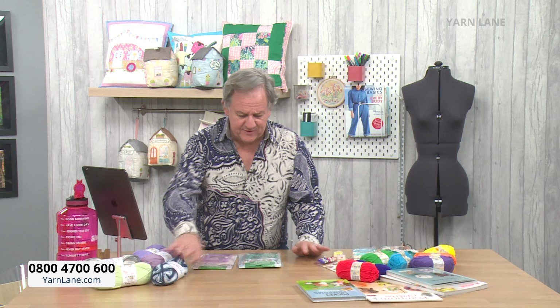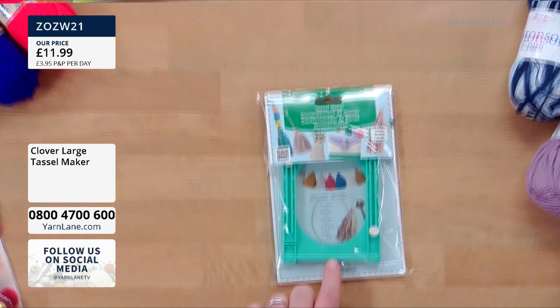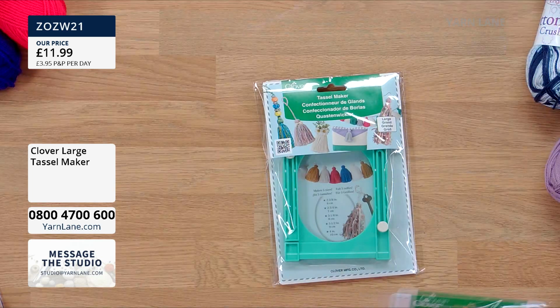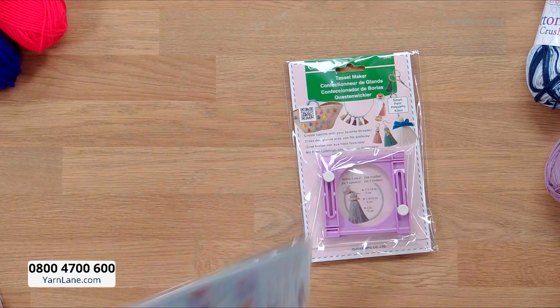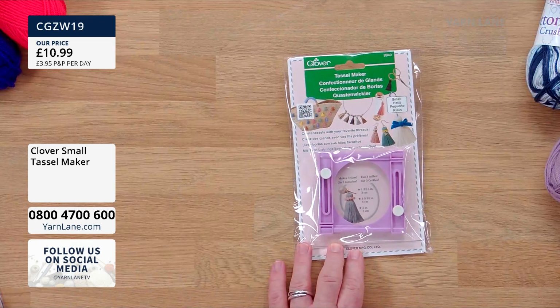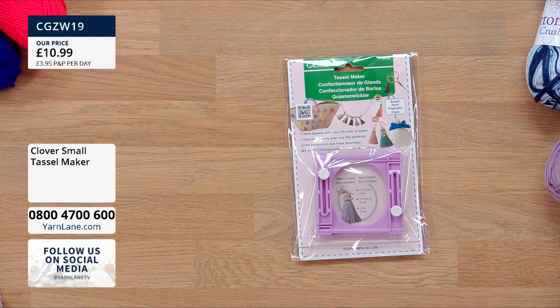I've got two sizes of tassel maker here. I'm going to start with the large one first, which is this one. Sorry, my desk's a mess. Clover large tassel maker, $11.99. And then I've got the smaller one, which Hannah says looks like a picture frame. I think it looks more like a fireplace. That's the small one. How much was the big one? $11.99. Small one's $10.99.